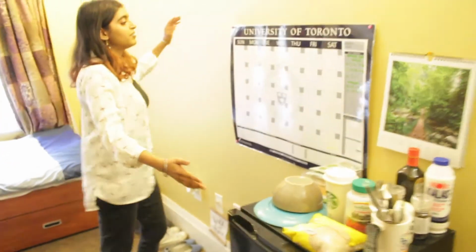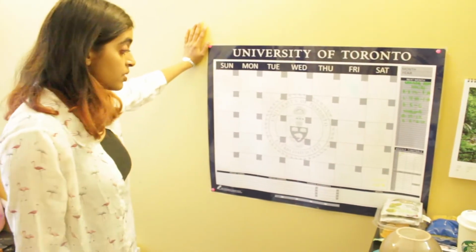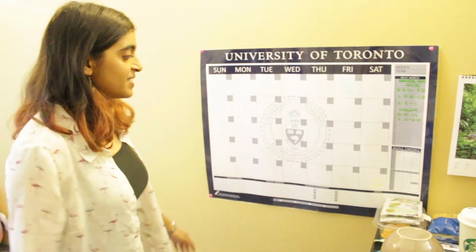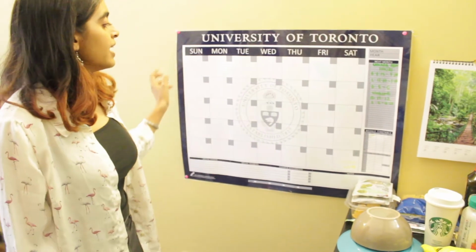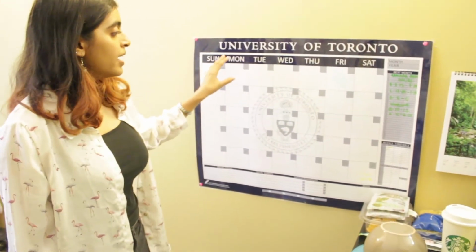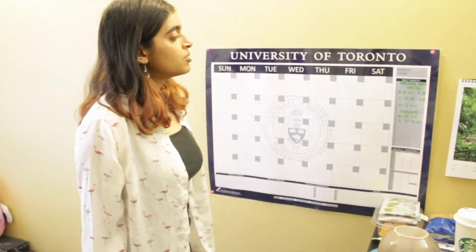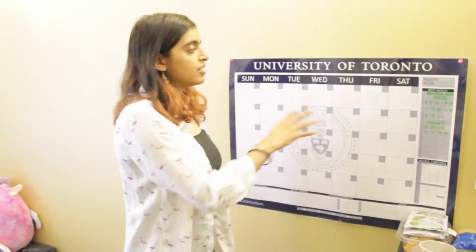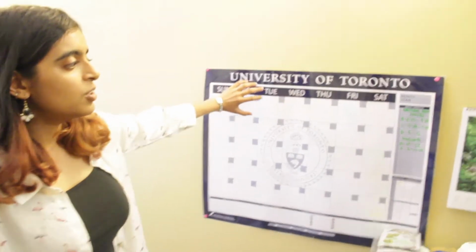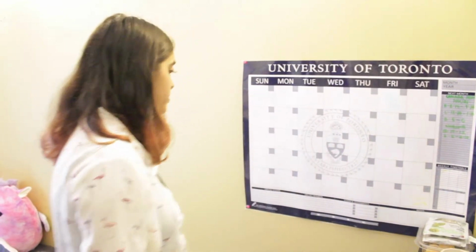As you can see behind my fridge, I have my University of Toronto planner. I got this from the U of T bookstore, and right now it's empty because, like, summer. But usually the dates of the month are filled in, and it really helps me plan out my month, especially with assignments and exams and whenever a quiz is due. It's a really useful thing to have, especially to organize everything that you have to do in a month. Behind it, you also have a 4 month schedule. So if that works for you, then I also recommend getting one of these.